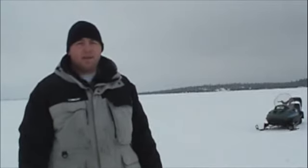So this Powder Island spot didn't work out. We probably drilled right around 15-20 holes here. Tried anywhere from 15 to 45 feet. No luck. We graphed a few, but I think we're gonna head a little bit east here. There's a rock pile right over there. Looks like some good structure around it. Figure we'll give it a try.